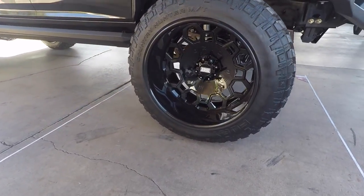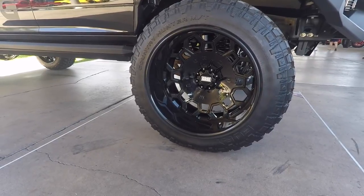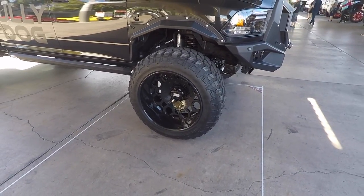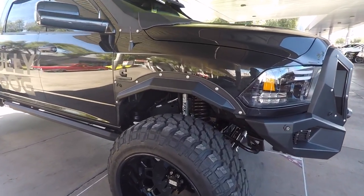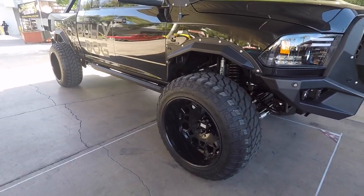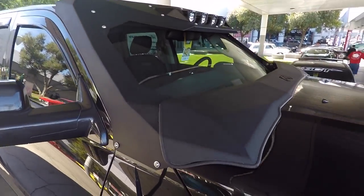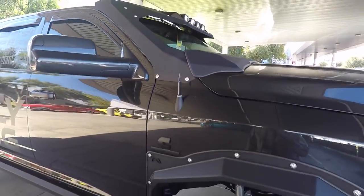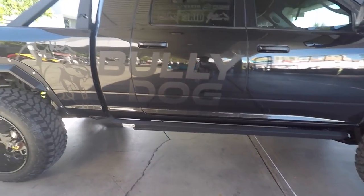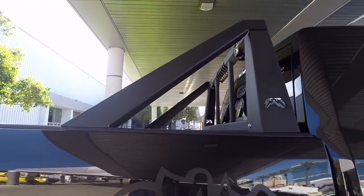What are these? These are 42s on 26-inch wheels. Who are these? Grid. Grid off-road wheels. 26-inch. Those little tiny fenders. Not even bothering to try to cover these wheels. They're too big. And then there's your window visor kind of thing. Kind of gives you a mean look. Power steps. Fab Four's, what is that, like a headache rack kind of thing?